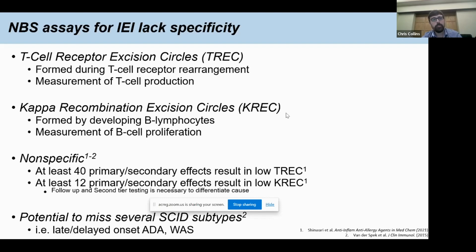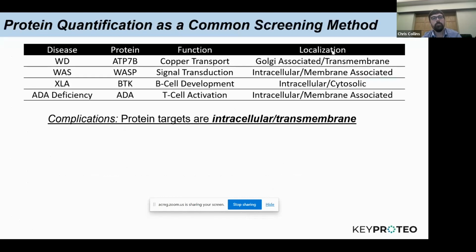And TREC and CREC screening also have the potential to miss SCID subtypes. So late delayed onset ADA can be missed, and significant percentages of Wiskott-Aldrich syndrome can also be missed. So again, direct measurement of these proteins could be helpful in these cases. So that's what we're trying to do, right? A common screening method for diseases where protein quantification would help to identify these patients. All of these diseases have protein deficits, and that's what we'll exploit to identify the patients in the study.